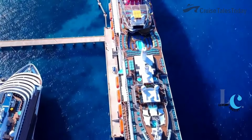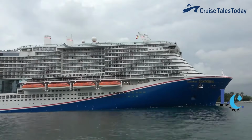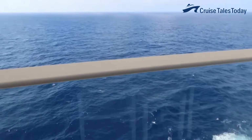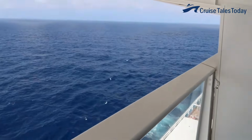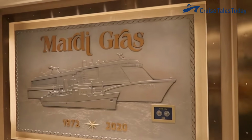The Mardi Gras succeeds in creating a vacation experience that feels both familiar and fresh, combining Carnival's established strengths with genuine innovations that enhance the cruise experience. For most passengers, this ship delivers on its promises and creates the kind of memories that bring people back to cruising again and again.